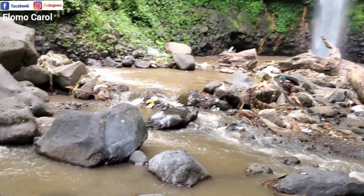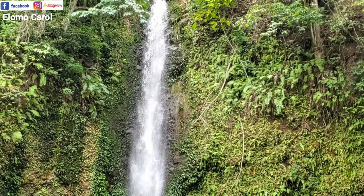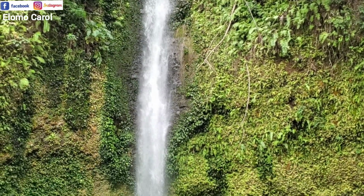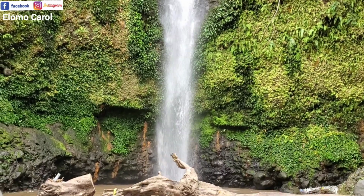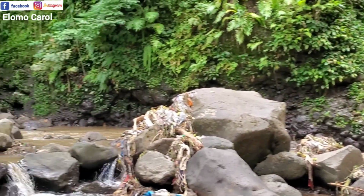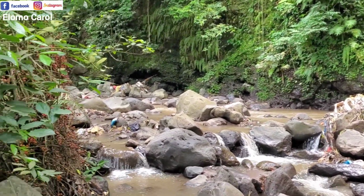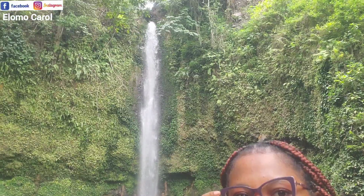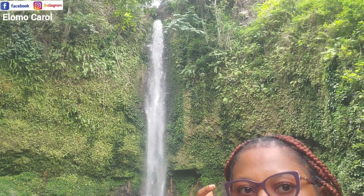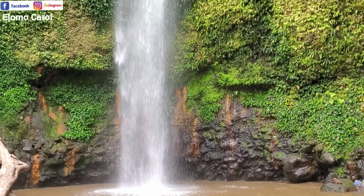So we made it to the waterfall in one piece, and this waterfall, it is so tall. This is like the tallest waterfall I have ever been to in my entire life since I started visiting waterfalls. Camera doesn't do justice at all to how tall this waterfall is. The person I was with approximated the height of the waterfall to be about 30 meters.